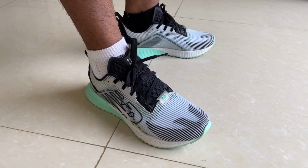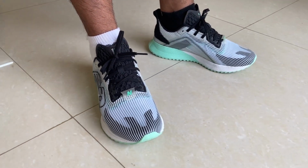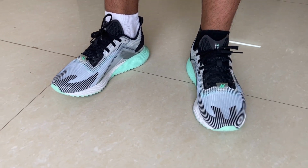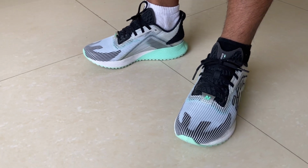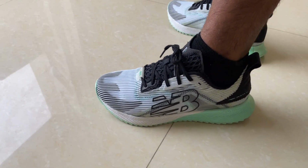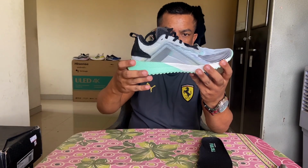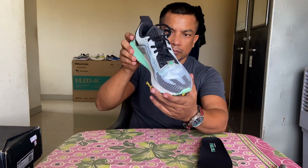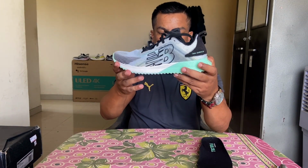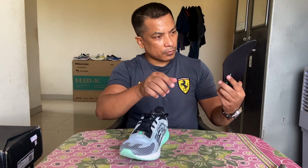The tongue is not gusseted, but it is made of another kind of fabric, mesh fabric, and it gives the shoe a nice bit of contrast. So I had the choice of 3 or 4 color options, and this is the one that I went for, and I don't regret my decision at all.